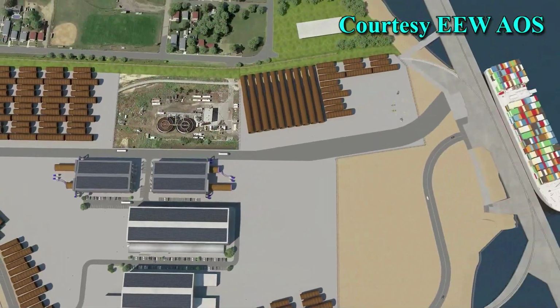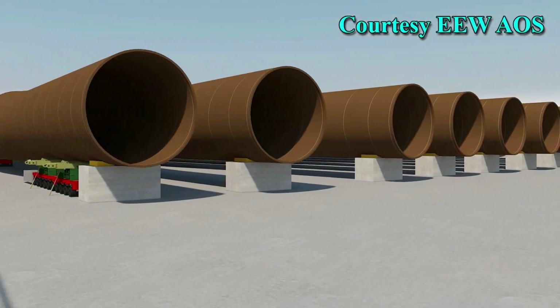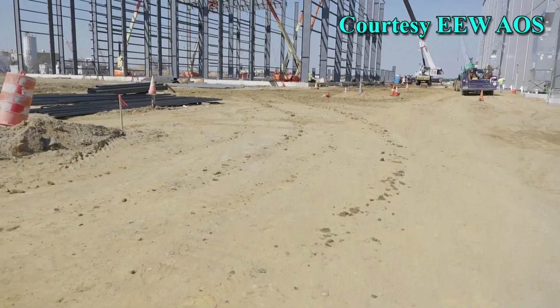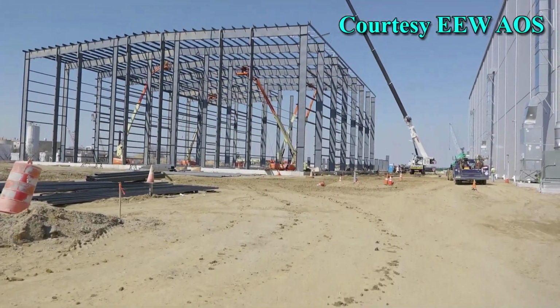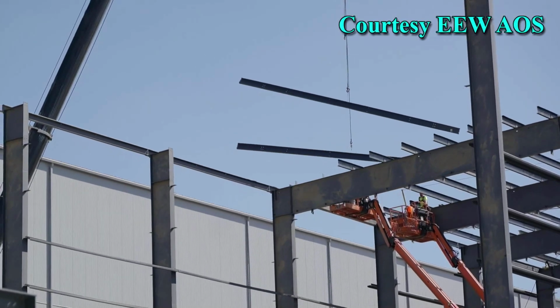EEW, American Offshore Structures, is set up to build monopile foundations for offshore wind. EEW, American Offshore Structures, will be the leading provider of wind turbine monopiles in the U.S. Our newly built 70-acre facility in Paulsboro, New Jersey is nearly ready for production.